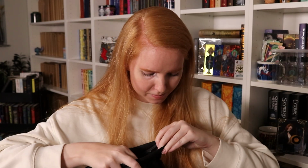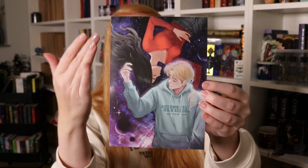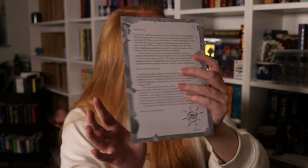So that means we are at the book, which I think I've seen a little spoiler for. Oh, I definitely have. It's probably going to be pretty, but we'll see. We have Fairy Scoop, which we're going to put right here. We also have our author letter, which is beautiful. This is gorgeous, so cute. If you want to read it, you can pause the video right here. And lastly, we have a bookmark, and the book.